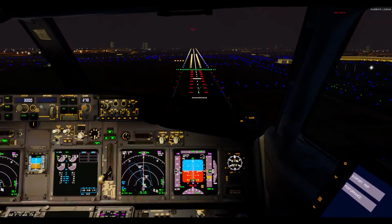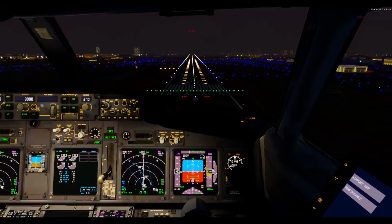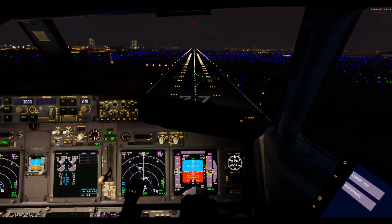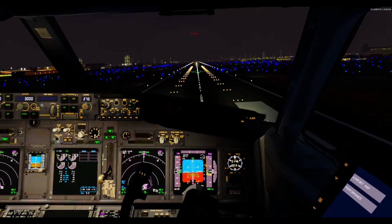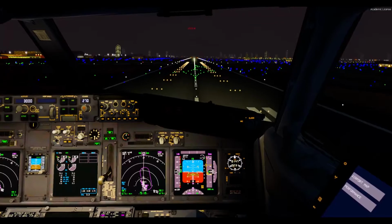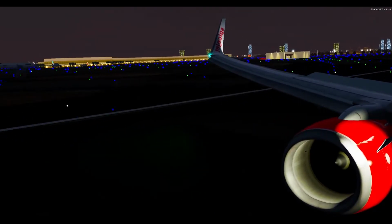A little bit too high on approach. Sync rate. Minimums continued. 50, 40, 30, 20, 10. Spoilers, reverse is normal.